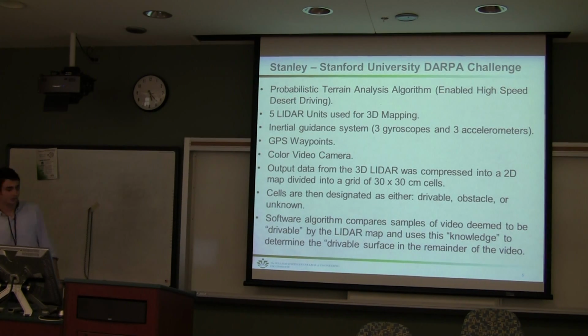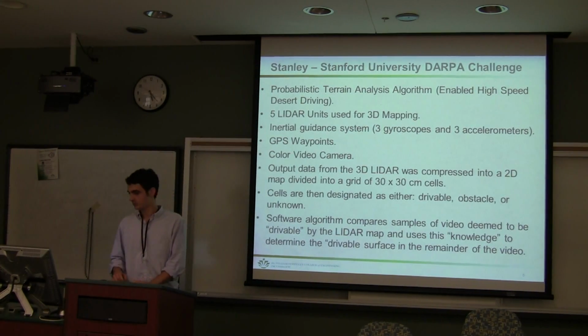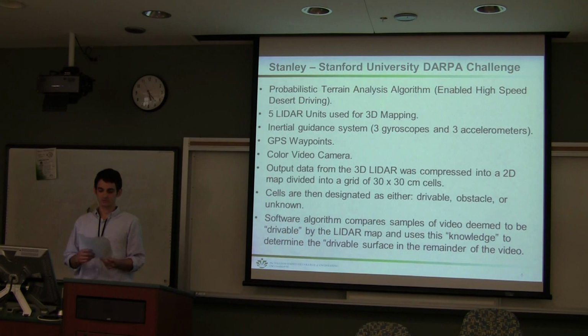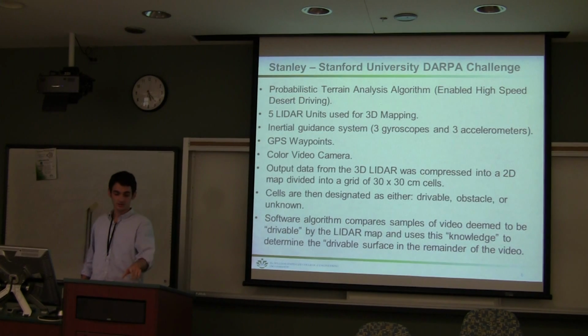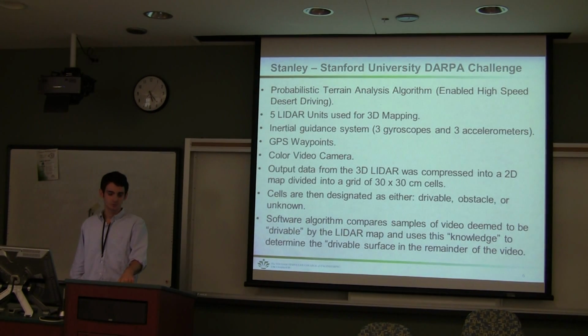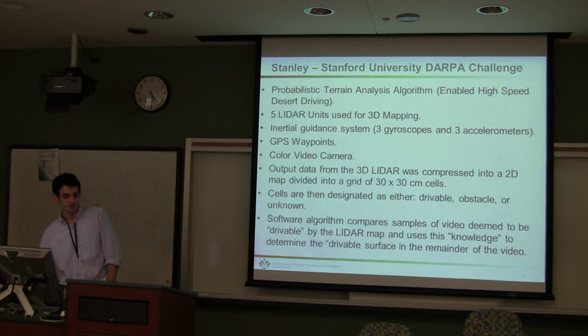I'm presenting today on Stanley. We've seen some presentations on this. It's the robot that Stanford put together for the DARPA Grand Challenge. The paper I'm referencing is called Probabilistic Terrain Analysis for High-Speed Desert Driving. An interesting note: the author of this is now the director of Google's autonomous vehicle program. That's how he got the job, because he won the Grand Challenge and this prize.